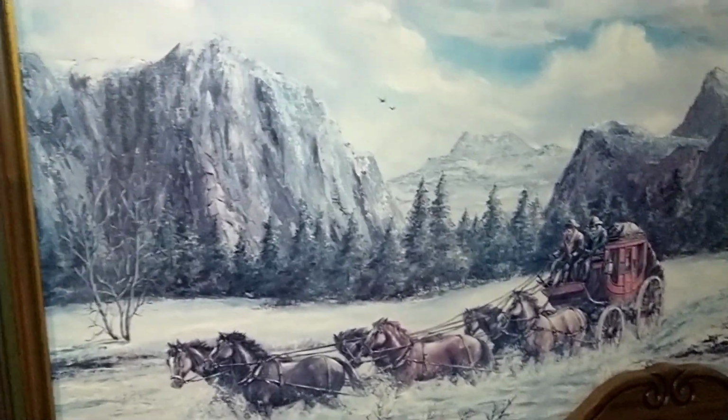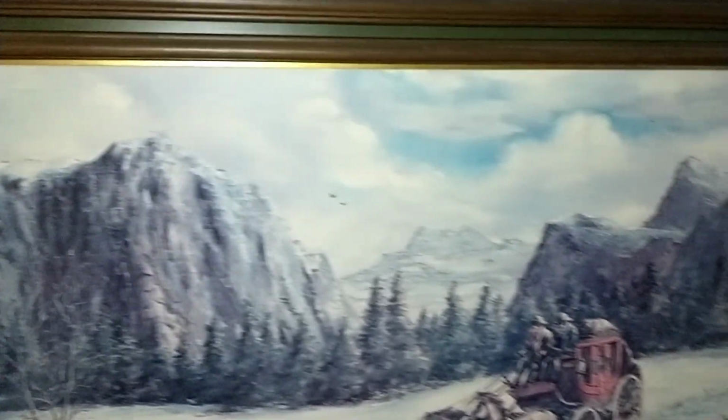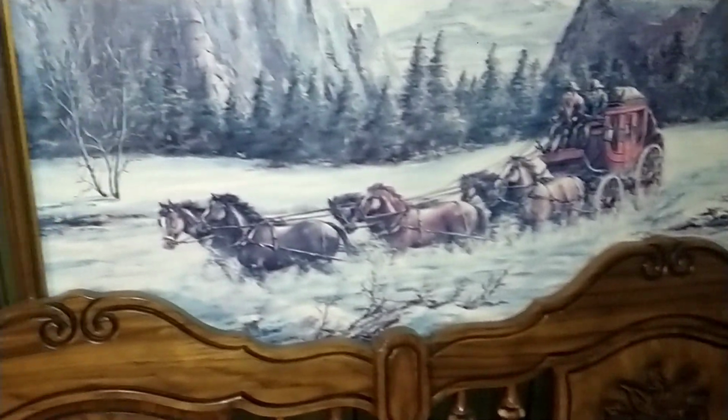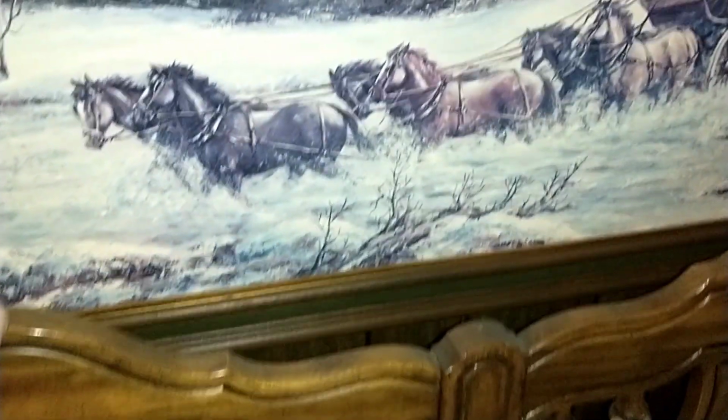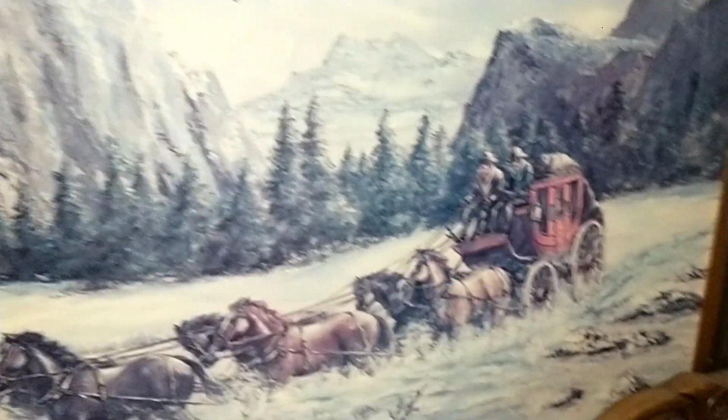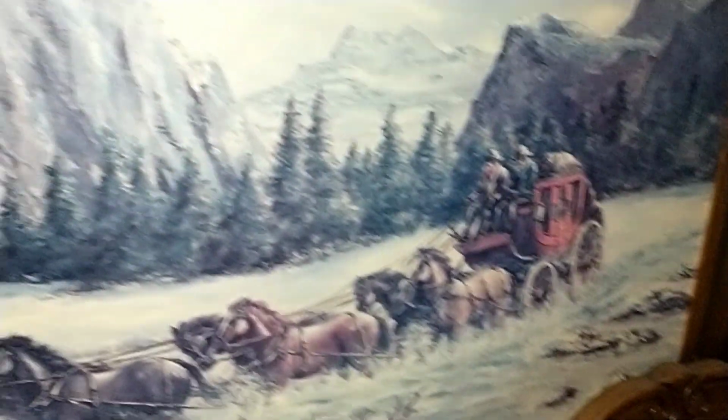And then I remember when we were down here, I would always look at this painting here. There were a couple of paintings that they had in their house. And of course this one is being partially blocked or covered. But I always thought that one was pretty neat to just look at.